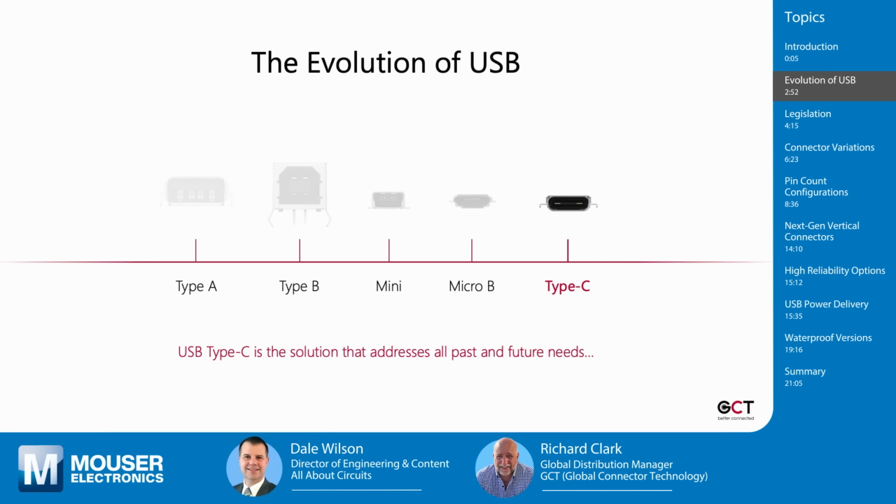Now, Richard, saying it addresses the future needs, that's a pretty bold claim. What makes you think that it's going to meet the future needs for us in the connector world? Well, I think the capabilities and performance of the interface will surely develop going forward, with constantly changing, constantly new standards. But I think the actual basic interface, the hardware, if you like, the shell, the form of that connector interface, is really going to be around for a good period of time.